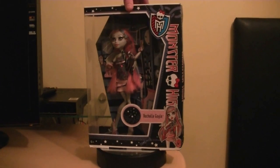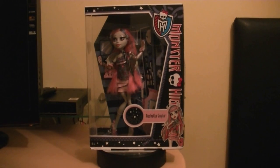Now, the Ghoul's Night Out series do come with display stands, and I think it's the Ghoul Spirit ones that don't. I do happen to have a Ghoul Spirit Monster High doll, I think it's Venus that we have. But anyway, we'll take a look at her at some point. But just for today, we're taking a look at Rochelle.